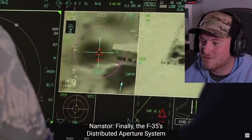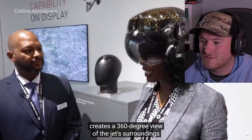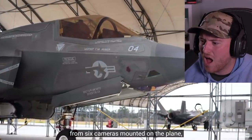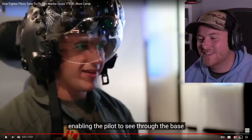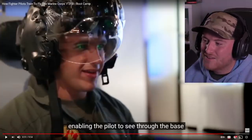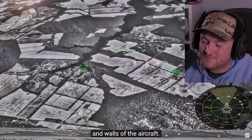That's incredible. Finally, the F-35's distributed aperture system creates a 360-degree view of the jet's surroundings by stitching together feeds from six cameras mounted on the plane. What? So they can basically like see through the floor and every... Guys, this is so frigging cool. I should have done this instead of the Royal Marines. Enabling the pilot to see through the base and walls of the aircraft.